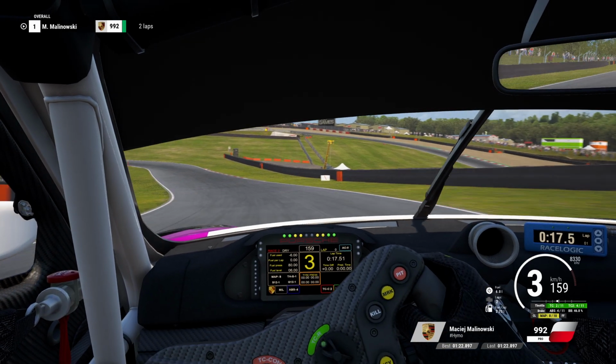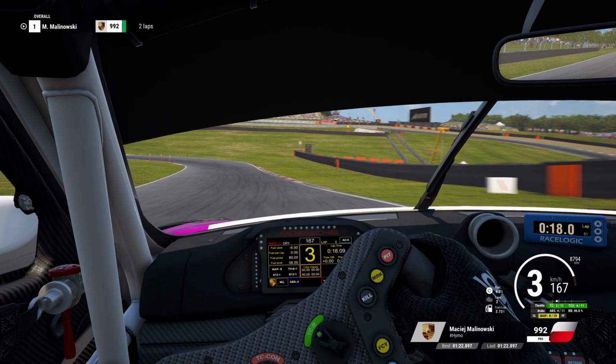As early as possible, transition the car to the right side of the road, again similarly as into turn 1. You don't want the car going into the next corner to be pointing towards the right. You want it to be more straight or even pointing towards the corner already, so just minimize the amount of turning that you're gonna have to do through the next corner.